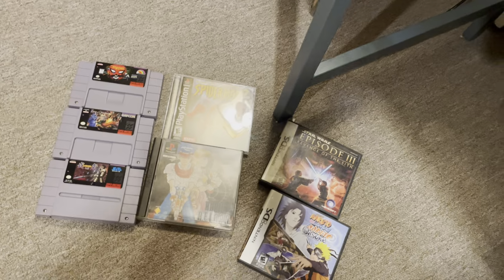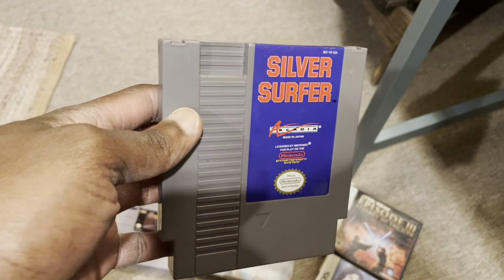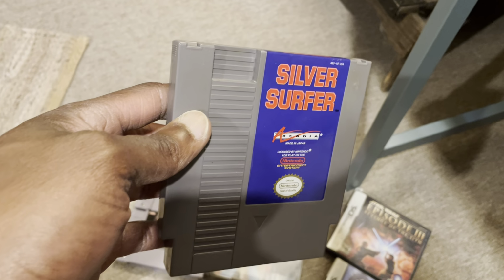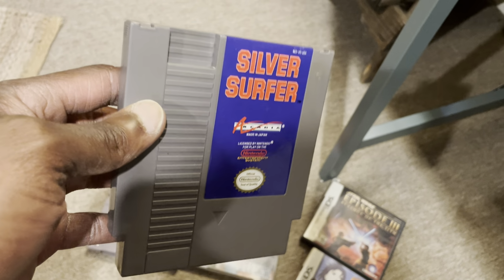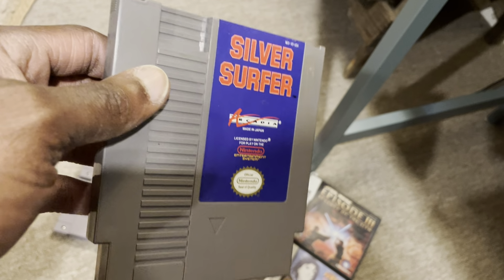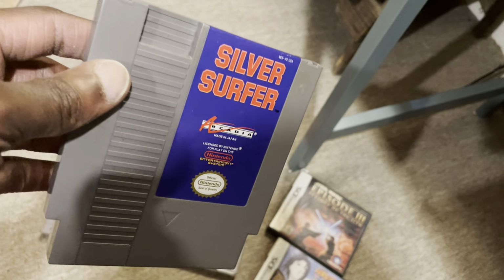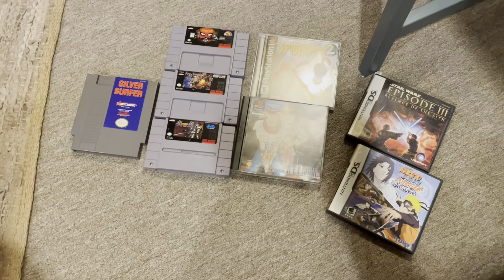Got some NES action here. So I picked up a copy of Silver Surfer on the NES. I picked this up because this is low-key a pretty cool shoot 'em up game. Some of the levels play like a top-down shooter, and then some of the levels play like a side-scrolling shooter, and it's got pretty good sprite work for an NES game. So this was one that I was glad to add. Picked this one up for 27 bucks, I think, online, which is what this kind of goes for. I've seen the price on this fluctuate. I've seen this go for like 40. I've seen it go for less. 27 seems like a fair market price for that game. So picked up a copy of Silver Surfer.